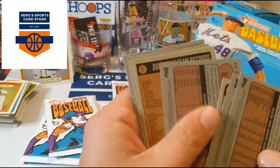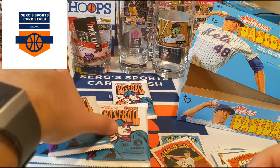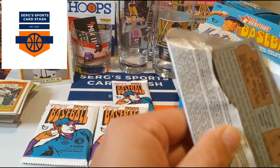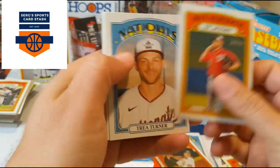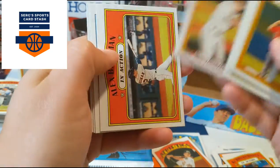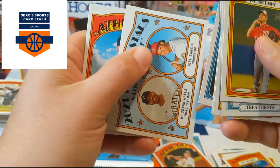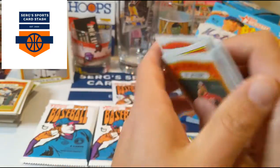Let's see, any photo variations? No. Apparently there's some French cards too. I don't know, I haven't found any of those. I just haven't even realized that we got Max Scherzer, Trea Turner, Brian Lowe, Mike Yastrzemski, Alex Bregman, Max Scherzer, Tommy Edman, Keibert Ruiz, and Jose Garcia, rookie, and Sean Manaea.